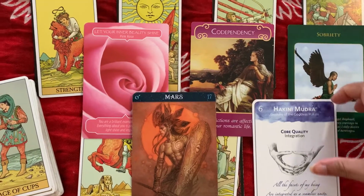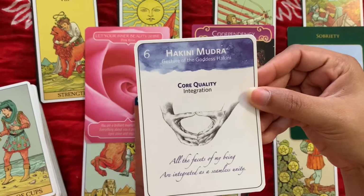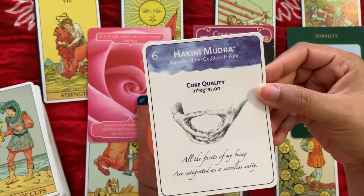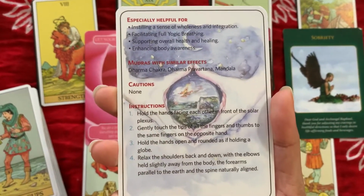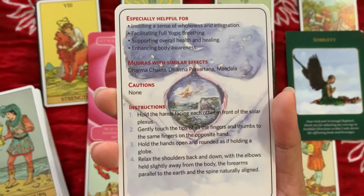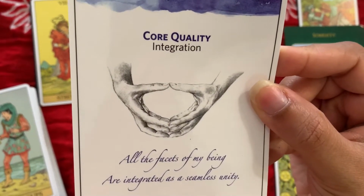All of those things are very healing, but you do have to come to terms with a lot of those past issues as well. Now, your mudra for this month is integration, and it says, all the facets of my being are integrated as a seamless unity. Okay, that's a very, very powerful quote right there. And I'm just going to turn around so you could pause and read it right here. Okay, and this is what it looks like, so you can pause and see.